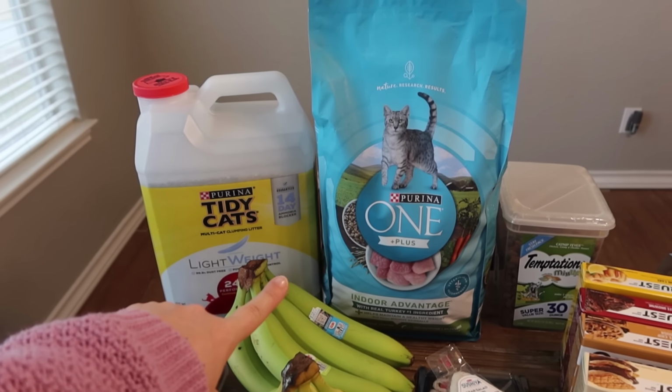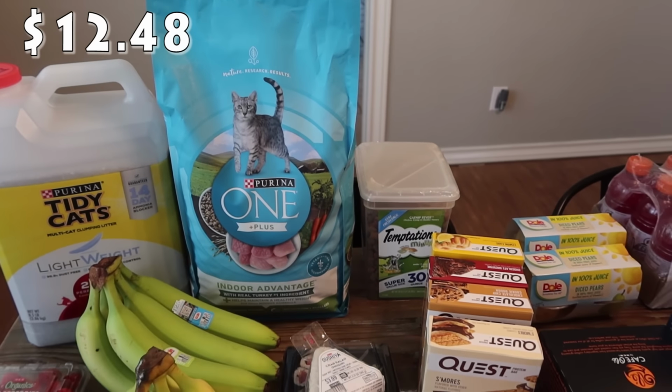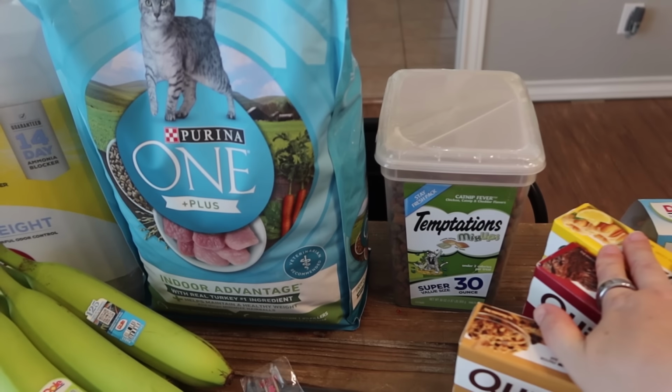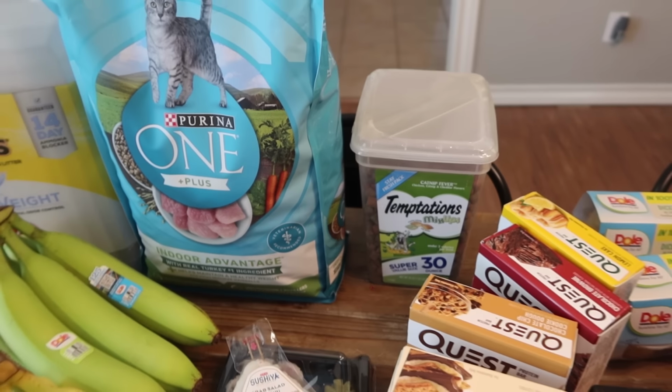This is the Purina One Plus Indoor Advantage with turkey. That's what they all eat. And then I needed some more little treats for in the pantry. And I went ahead and got this one, super value size, 30 ounces, so it'll last a while. And it's the Temptations Mix-Ups in the Catnip Fever.